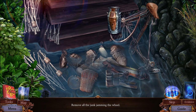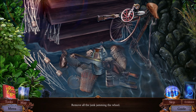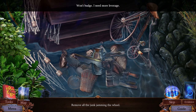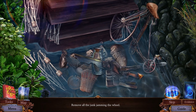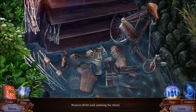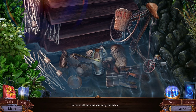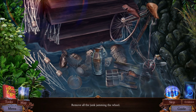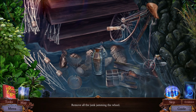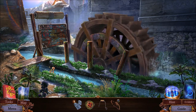So I'll just try every single item until I figure out which one gives me the leverage I need. Not that one. Darn. Not that one. I'm worried I've been using the same item like 3 times in a row, but that's okay. I will find it eventually. Not that. Is this it? Is this an item? Yes! Woo! I fixed the water wheel. Maybe, right? It works? It works.